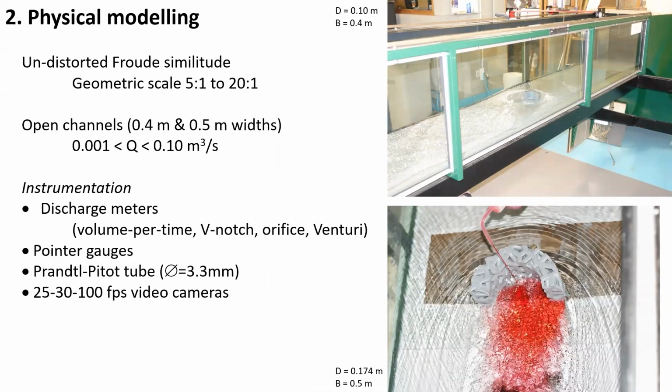Physical modeling was performed using generic rock fish trap structures based upon an undistorted Froude similitude with a geometric scale from 5 to 1 to 20 to 1. Three different open channel flumes were used with internal width of 0.4 or 0.5 meter, and using a very wide range of discharge from less than 1 liter per second to more than 100 liters per second.